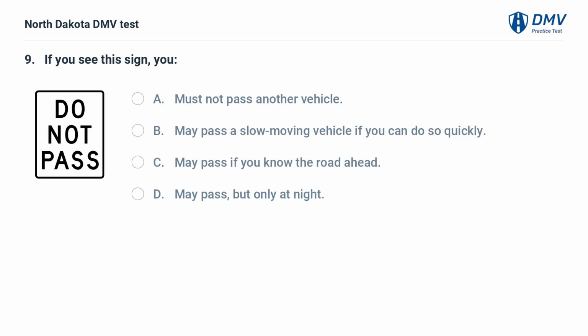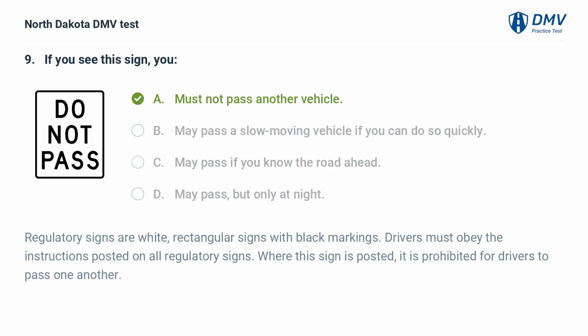If you see this sign, you A. Must not pass another vehicle. B. May pass a slow-moving vehicle if you can do so quickly. C. May pass if you know the road ahead. D. May pass, but only at night. A. Must not pass another vehicle.